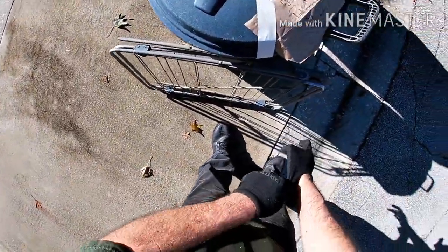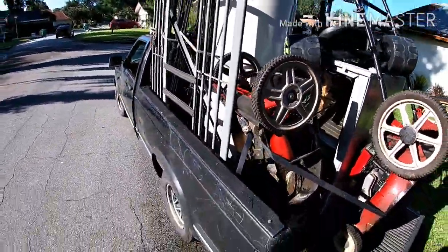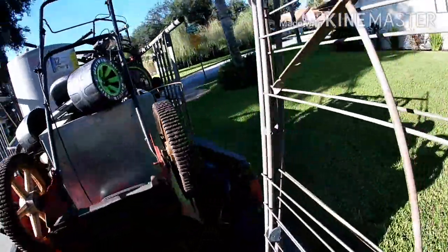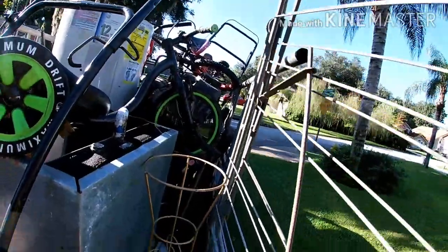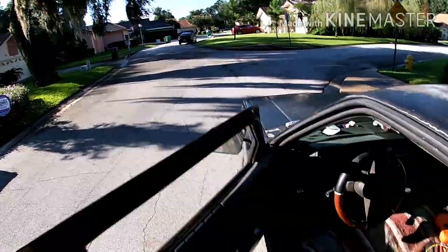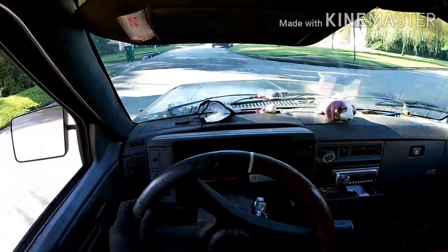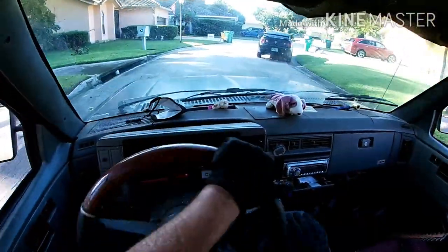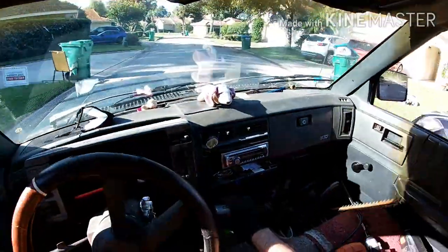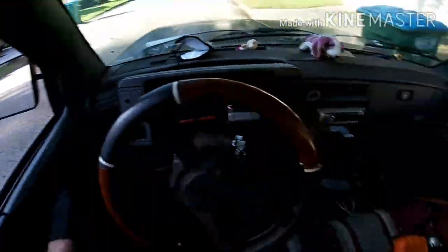What is that, a chair frame or something? I don't know. Chair just up the road. Let's go have a look at that. Let me get over here. Small neighborhood. It's hard not to block somebody's driveway. All right, let's have a look.